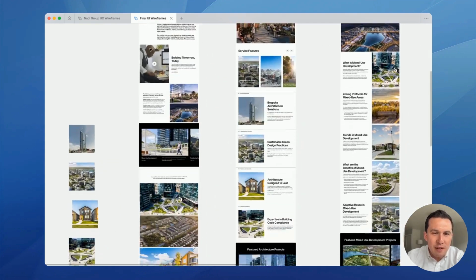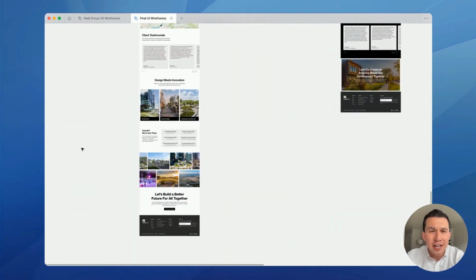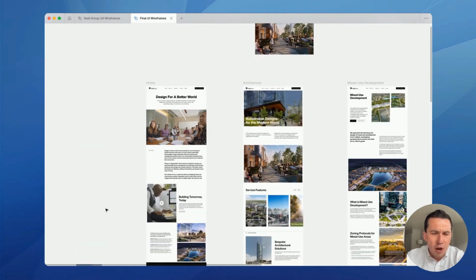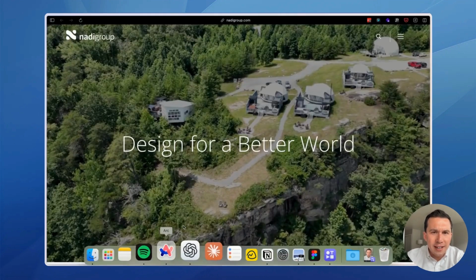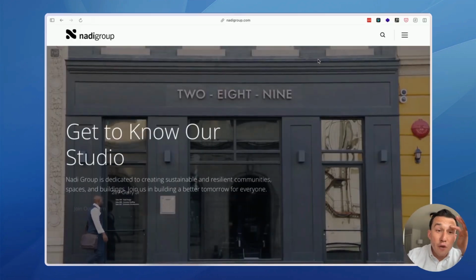We had this fully developed, but then the client let me know that he wanted to basically streamline things dramatically. And I think in this case, it actually works very well. So it's all good. And it does invite people to click on the nav and go to some different places. So let's start off with the studio place.